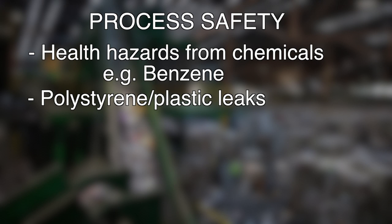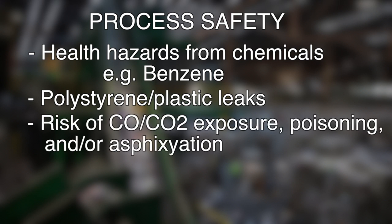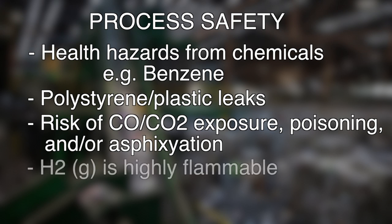Furthermore, carbon monoxide and carbon dioxide are also not without risks. If not properly vented or collected, people working around the products of the gasification process could be at risk of carbon monoxide poisoning, as well as asphyxiation from the high concentrations of any of those gases. Hydrogen is also a flammable gas, and if exposed to an ignition source, the potential for explosion is inevitable.